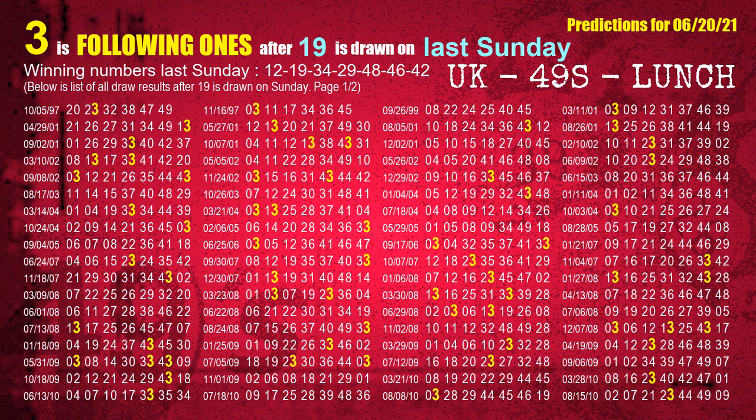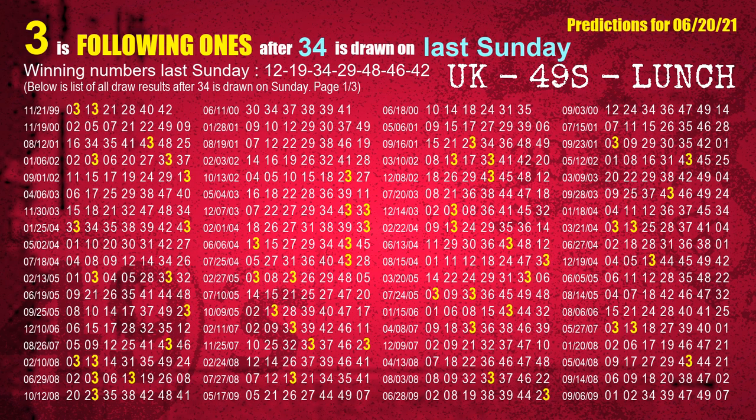The second winning number last Sunday is 19. The most frequently following units digit is 3, when 19 is the winning number on last Sunday. The third winning number last Sunday is 34. The most frequently following units digit is 3, when 34 is the winning number on last Sunday.